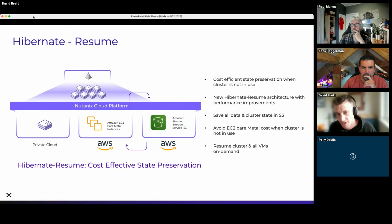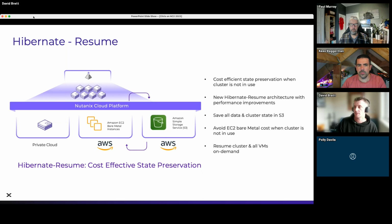This is what I talked about earlier, the hibernate and resume. All this is just showing you how the bare metal instances will offload to the S3 bucket, and then you're avoiding that bare metal cost when you're not running it within region. And when you're ready, it's literally as simple as click a button, click resume, and it will pull all that data back from S3 back to your bare metal nodes and then reprovision and stand up your cluster.